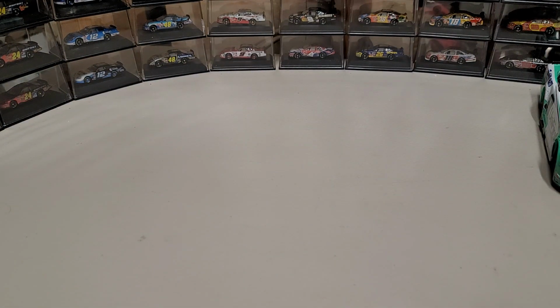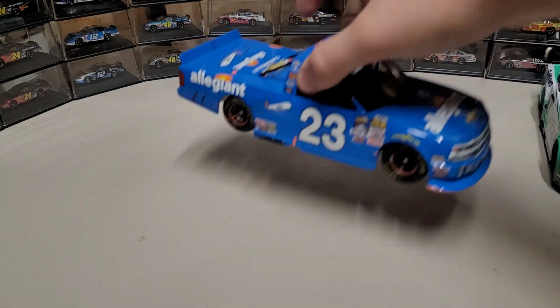175 is what the Chicagoland has been valued at in, I believe, ARC. So the Elite might be a little bit higher yet. So the next one on the list is going to be the 2017 truck.